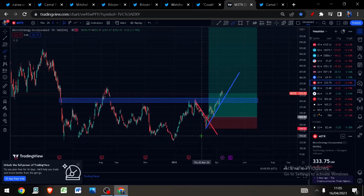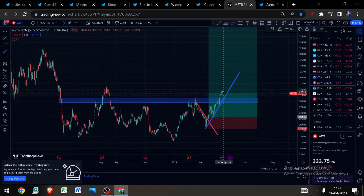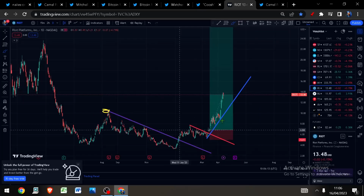MicroStrategy, however, you can see we've got a clear uptrend established. Again, we've got the top of this range breakout. Now we should be open to seeing a retest of that at some point, but we want this support to hold if we're going to maintain an uptrend. Same deal with RIOT, as you can see. So we want RIOT to hold if we're going to maintain this uptrend.